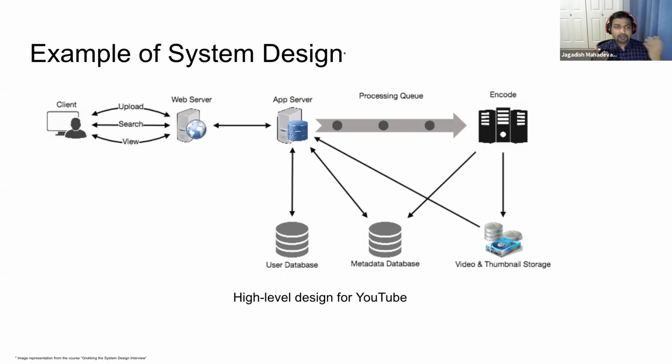So you have a client, a web server, an app server, then a queue for encoding, decoding videos, then you have databases, and then you have storage. These are like the high level blocks of how YouTube functions. I wanted to focus on a couple of things here. One is how the interaction between the blocks have been represented here. And as you can see, each block interacts with one or more blocks to effectively drive the system forward.